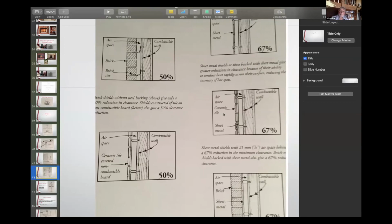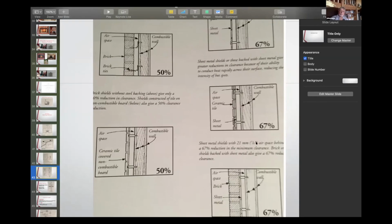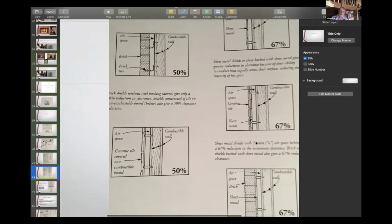And then with certain constructions, you can get up to 67% reduction in the actual clearance. But these shields have to be built to the standards.